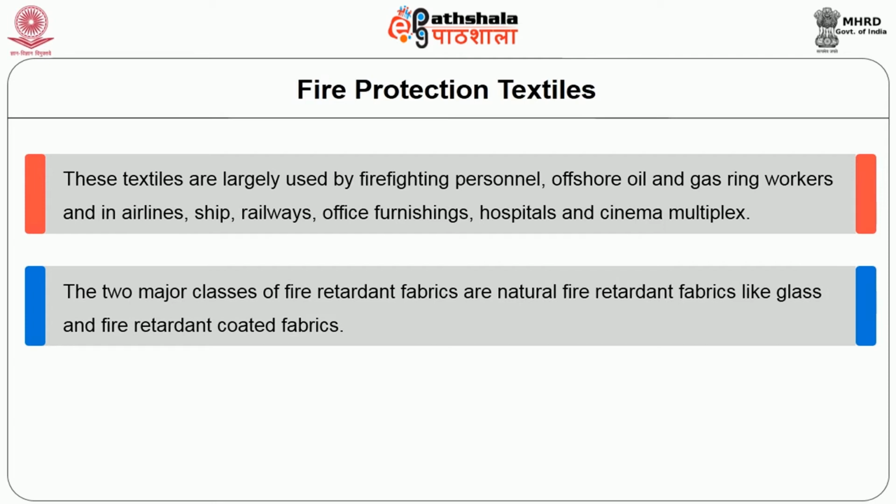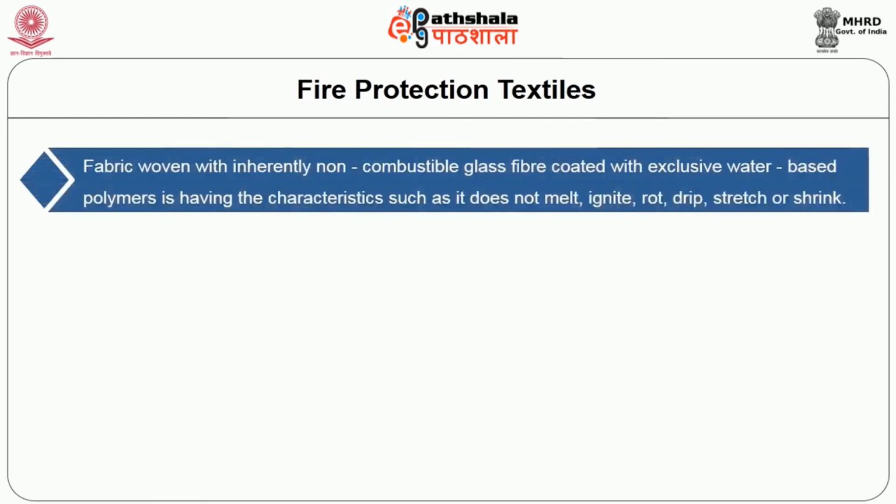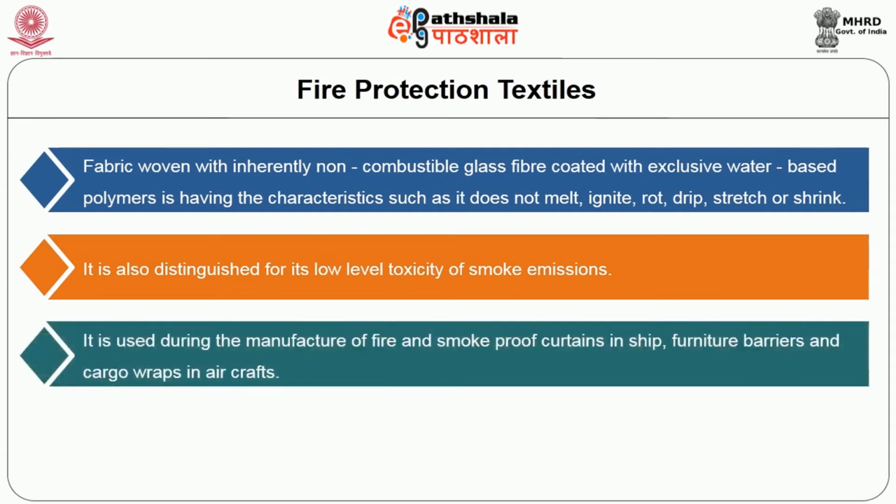The two major classifications of fire retardant fabrics are natural fire retardant like glass fabrics and fire retardant coated fabrics. The inherent permanent fire retardant fabrics are modified polyester fibers. Fabric woven with inherent non-combustible glass fibers coated with exclusively water-based polymers has characteristics such that it does not melt, disintegrate, rot, drip, stretch or shrink. It is also distinguished for the low level toxicity of fumes it emits.